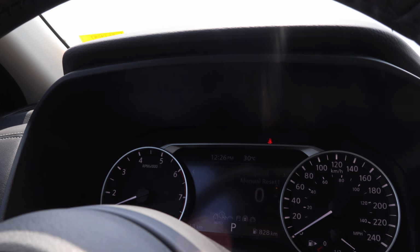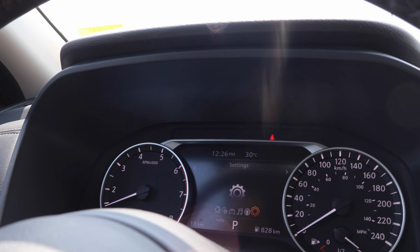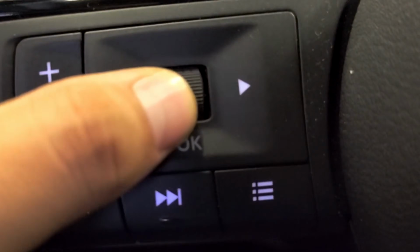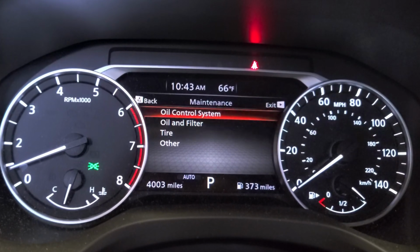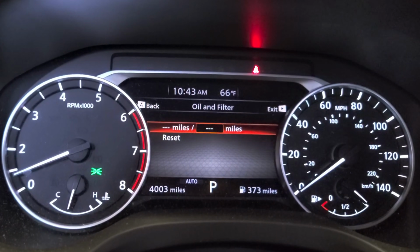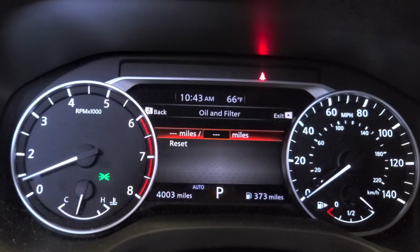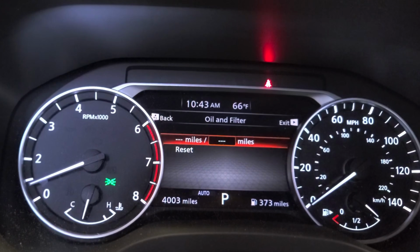All you have to do is use the controls on this screen and scroll over to the settings, which are here, and then go down to your maintenance. And then here you can see oil and filter, and I can set it to remind me. If you're using synthetic oil, you might be doing an oil change every 12,000 kilometers, and then it's going to remind you to do an oil change at 12,000 kilometers.